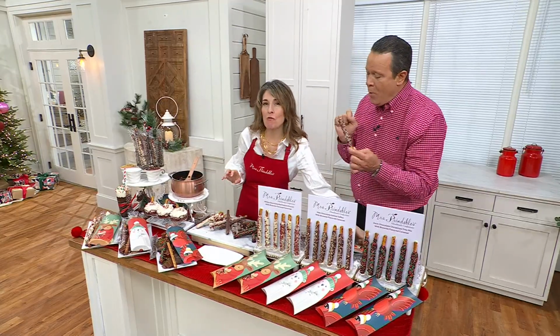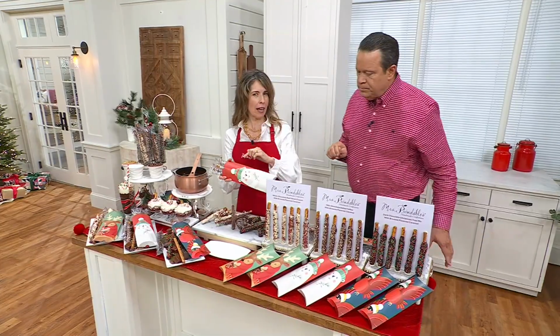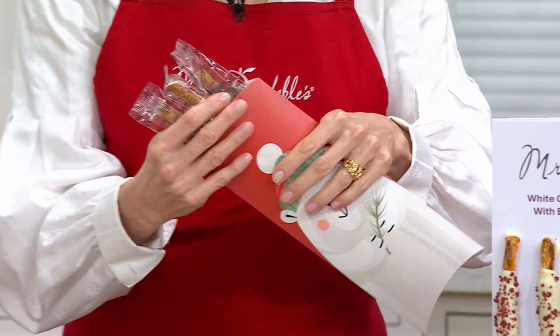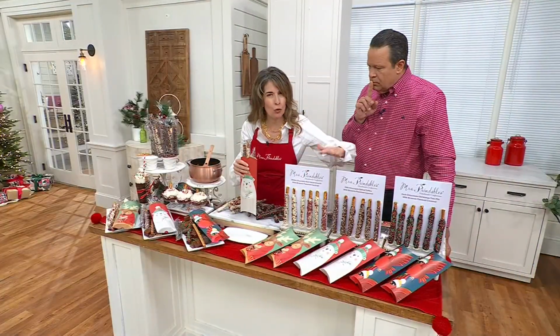So really, this is an opportunity for you to be ready for just about anything. This is one of the things I like about our pretzel rods. They're fresh for 4 months. So when you get them, leave them at room temp? Leave them at room temperature, and they're ready for you to enjoy how you want. Remember, you get 18, and you see all of these next to me, individually wrapped pretzel rods.